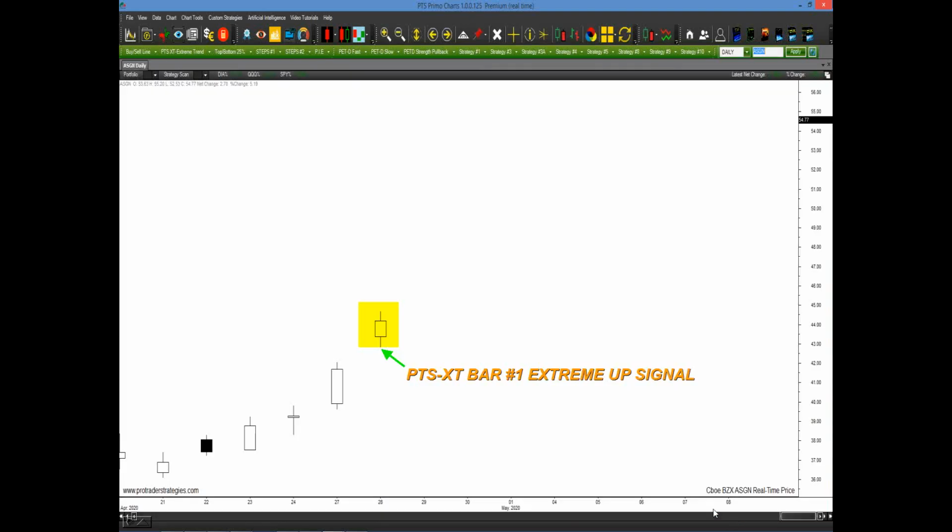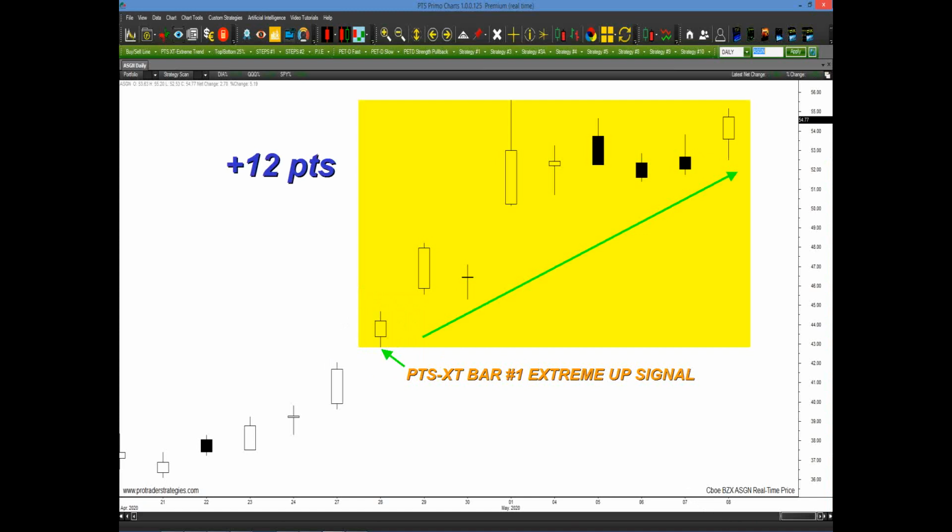Okay? So, as we see here, if you look at this example in ASGM, this was coming in before May, this is what you would see. If you click that on and you only pick the stocks that had a PTS XT bar number 1 extreme up signal, it would look like this. You would see the bar and it would be surrounded or squared off by a yellow color. What does that mean? That means that you are in an extreme uptrend. Now, does this mean with 100% certainty it's going to go to the moon and go up 20, 30 points? No, but it has a high probability that it will, okay? And as you can see, it went up 12 points in the next week or so.